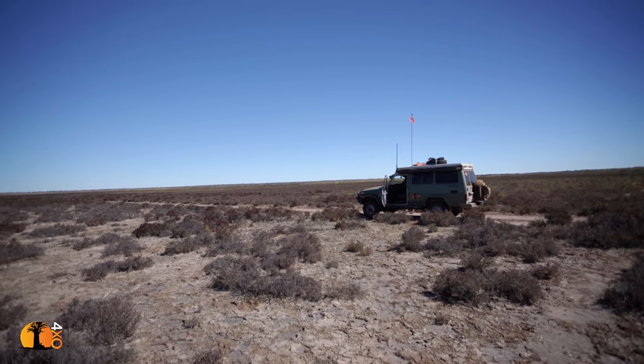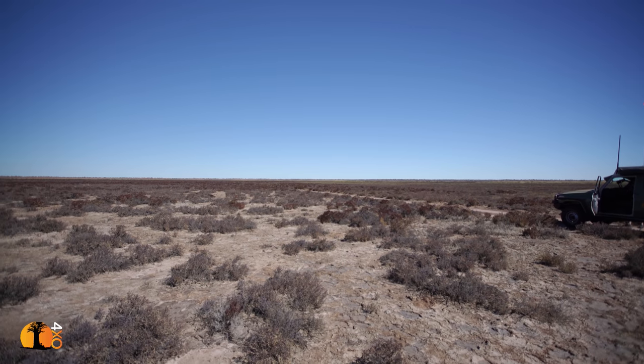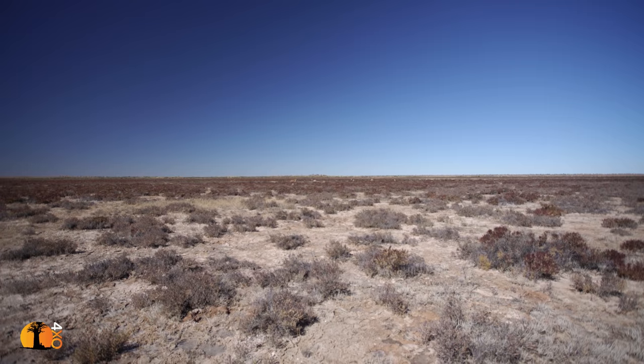No sooner had we crossed a dozen or more dunes than the landscape flattens out completely. These are salt flats where the camels seem to prefer living.